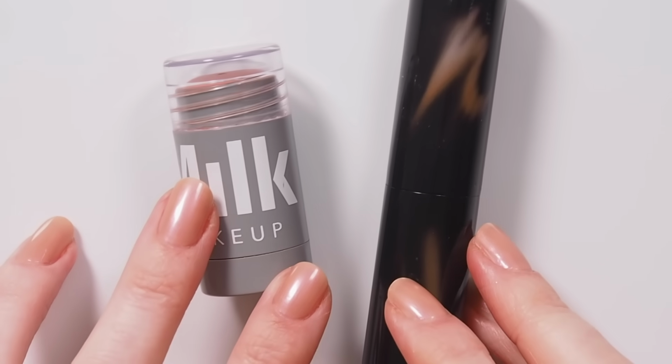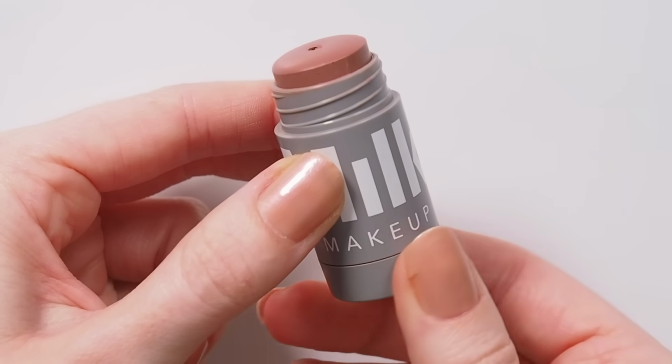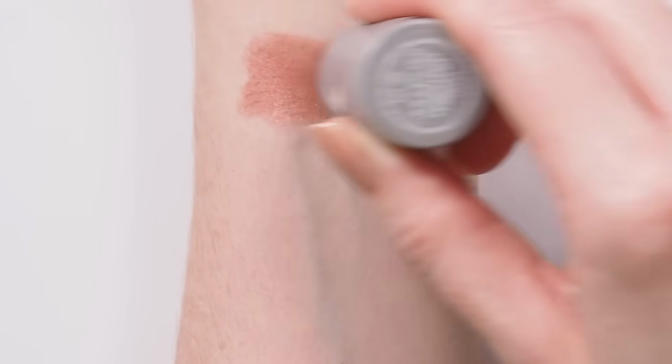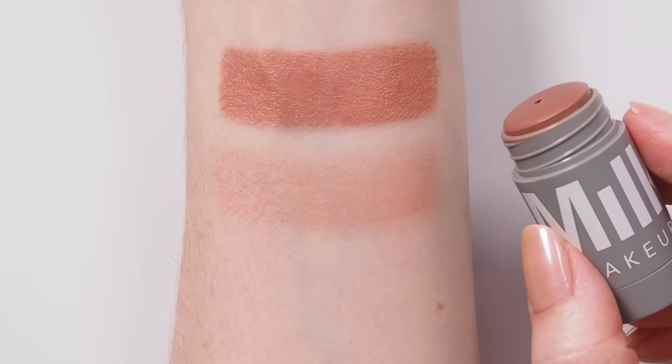Cream blush that looks like it's part of your skin is compulsory for me. For no makeup, try to pick a shade that mimics your natural flush. Milk Makeup Lip and Cheek in Enigma does the trick on my fair skin. This is an understated rose beige for a pinch of colour, sheer but buildable, easy to blend with a non-sticky, dewy finish. One of my favourites from the past year.